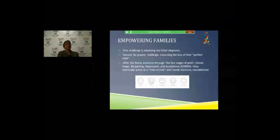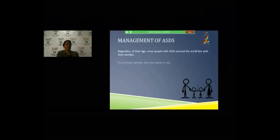And then they'll go through their five stages of grief: denial, anger, bargaining, depression, and then finally acceptance when they arrive at a new norm. Then they understand that this is the child they're going to have and be with, and they can move on to work on how they are going to help the child. So that's how you're really working with the family.